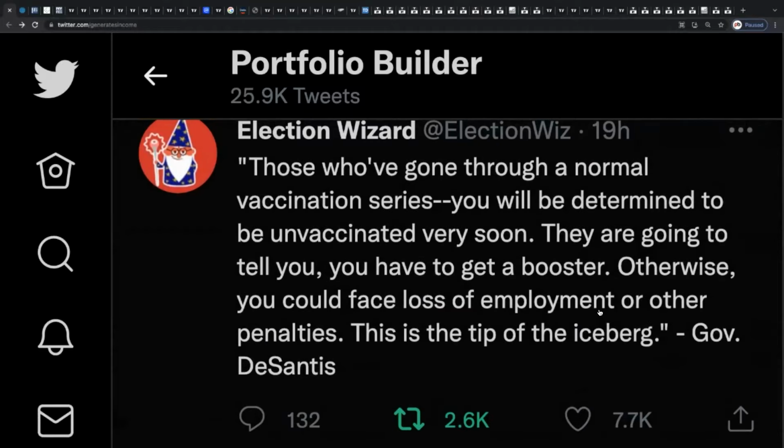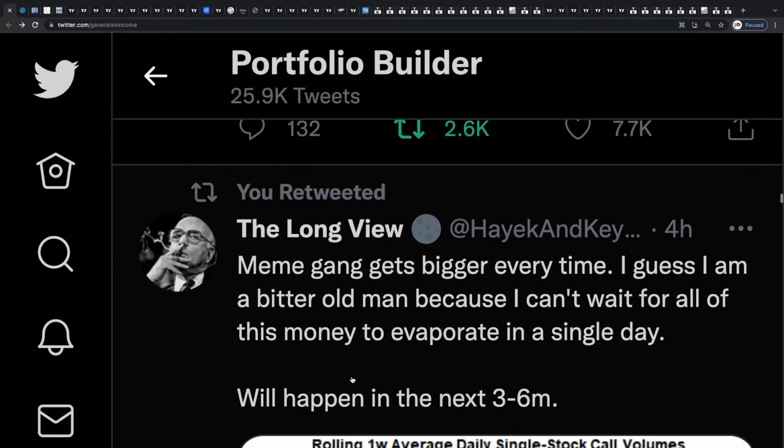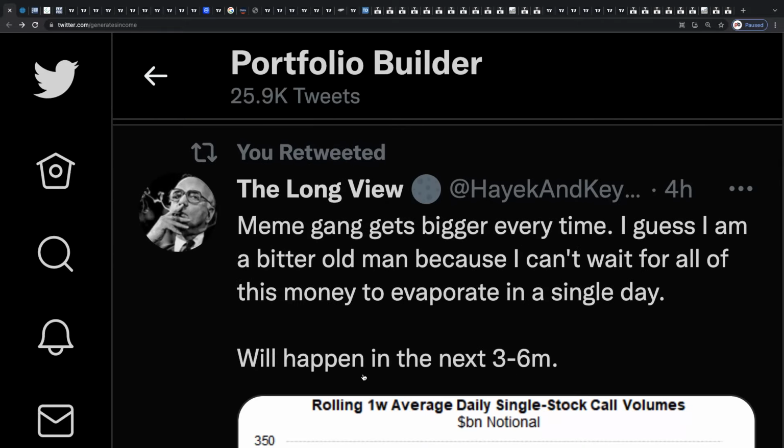Florida governor says, get ready. If you've had your double dose of medicine, pretty soon you will be marked as not having taken the medicine and need your third dose. And that's going to go on indefinitely. Unfortunately, that does seem to be the case. What impact does that have on the economy? I believe it's going to slow the economy and keep labor weak, which is good for crypto positions.